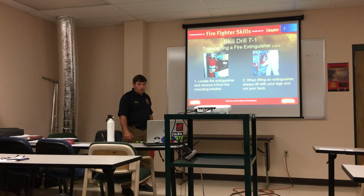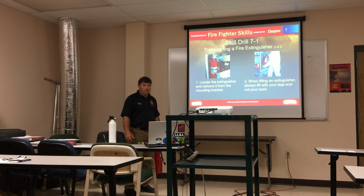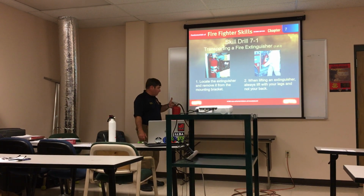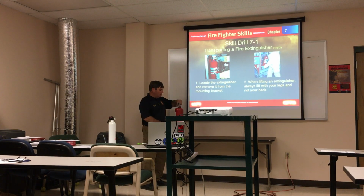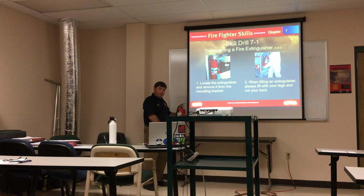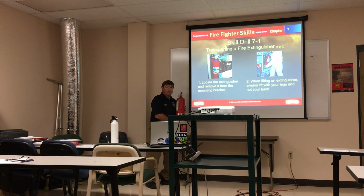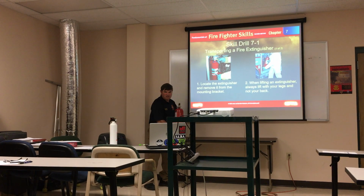Okay, locate the extinguisher and remove it from the mounted bracket. We're going to simulate if we had this on a mounted bracket here. You can see on the back it's got a hook and would be on a mounted bracket. When you go to pick it up, you pick it up from the base.